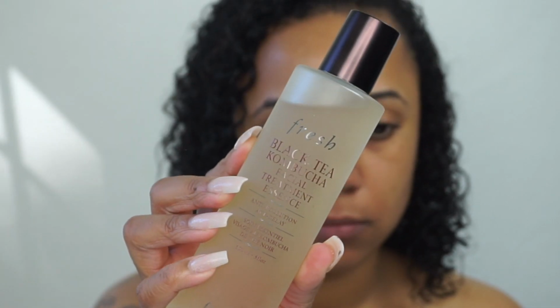So next I'm gonna put on the Fresh Black Tea Kombucha Facial Treatment Essence. My friend gave this to me and I'm so grateful because it's expensive as hell. And you just put some into your hand, you don't need a lot. And then rub your hands together and press it in. You're not gonna wanna use a cotton pad with this. And this is just gonna help all of your products that you put on after penetrate better. In my friend's words, he said, it'll make all of your products work like crack.